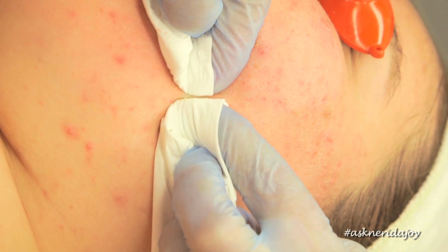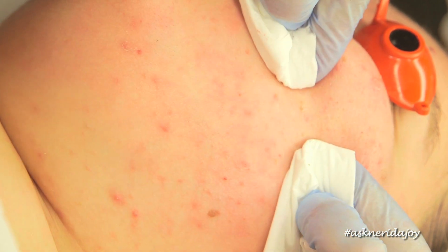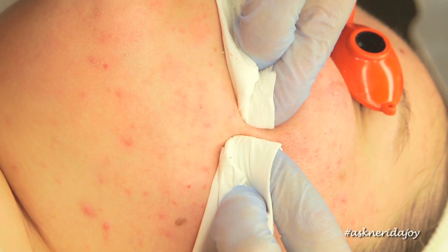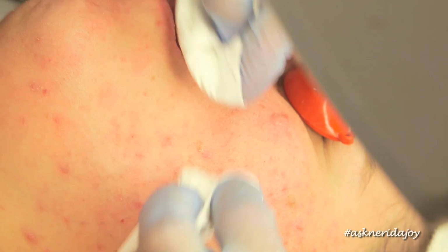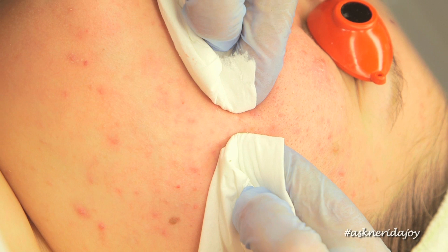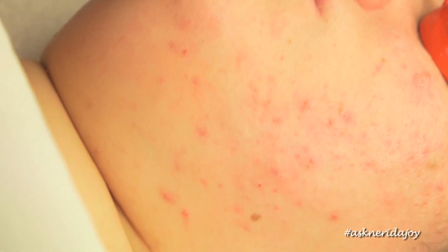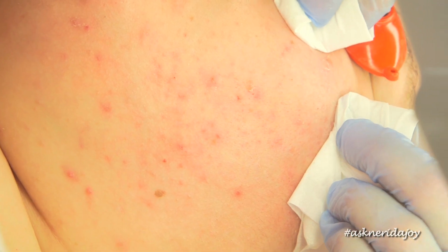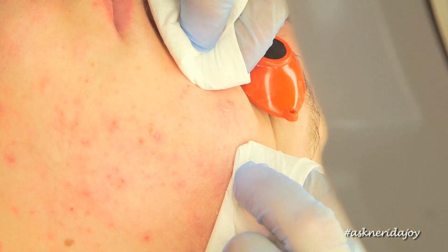Okay, so what we've done now, I've done the extractions here that I'm going to do today. I am going to go back and go over everything and make sure that I've got everything out of the ones that I've removed, and make sure we've cleaned them out correctly. So I'm just going to go back over Alessandra's skin now with my Maggie lamp and make sure that I have everything out.